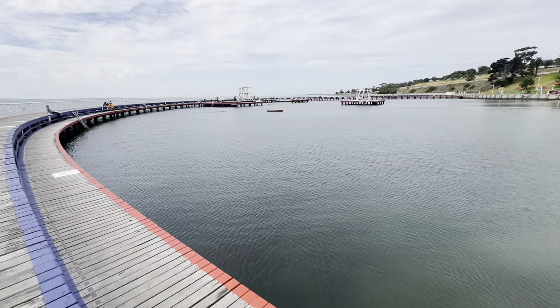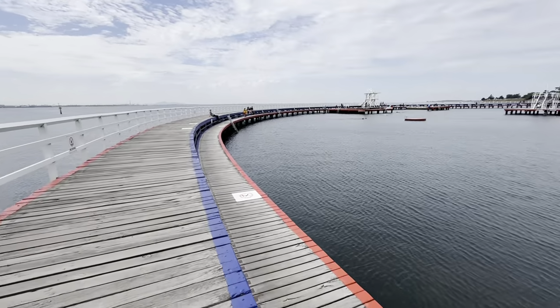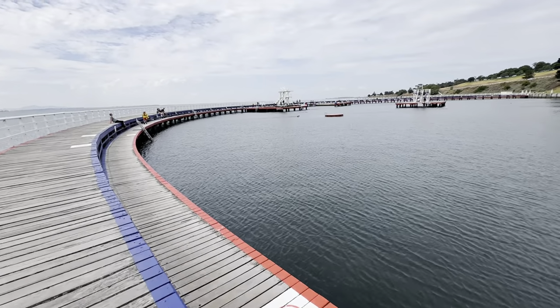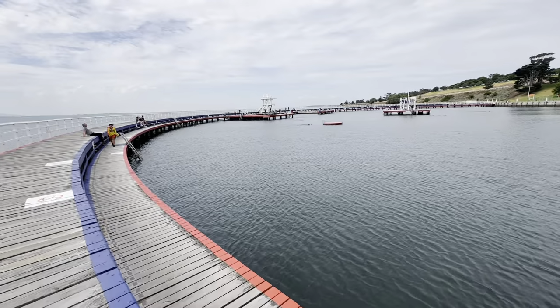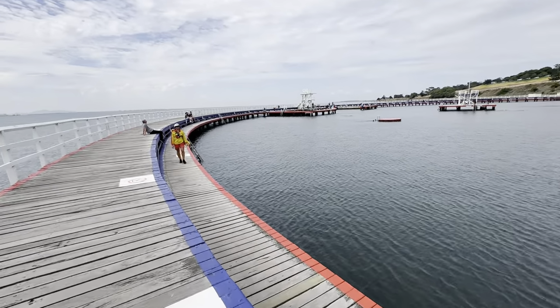Yeah. I think our dad's just mentioning this little swimming area was built around 100 years ago. Dad's mum used to come here when she was younger. And you've got to put that in context, like my dad's in his late 70s, and yet his mum used to come here. They've got some lifeguards here too, just watching how people are going.